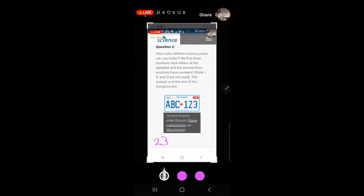And how many numbers? From 1 to? No, it could be up to 9 they can use. So how many possibilities? 1, 2, 3, sorry, 10 possibilities. So there are going to be 10 possibilities.